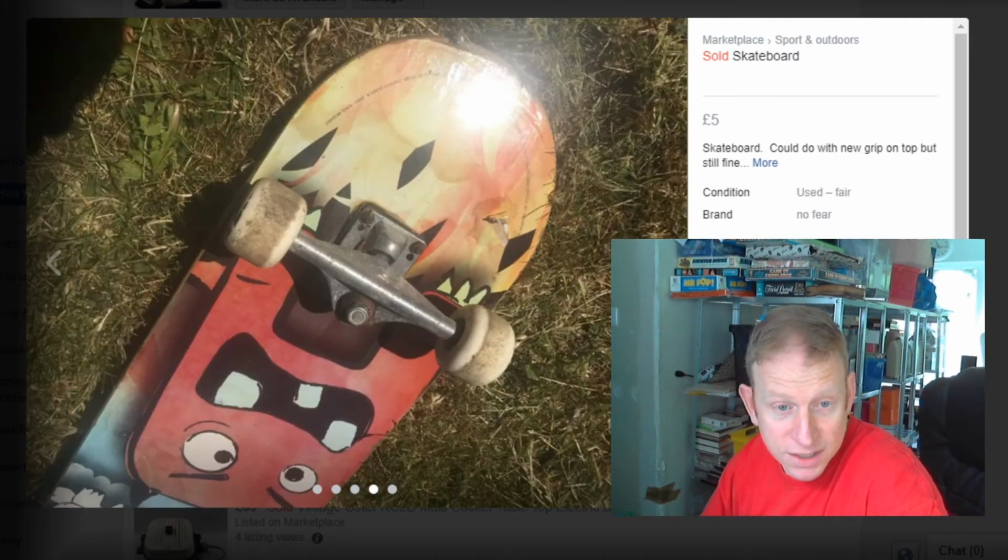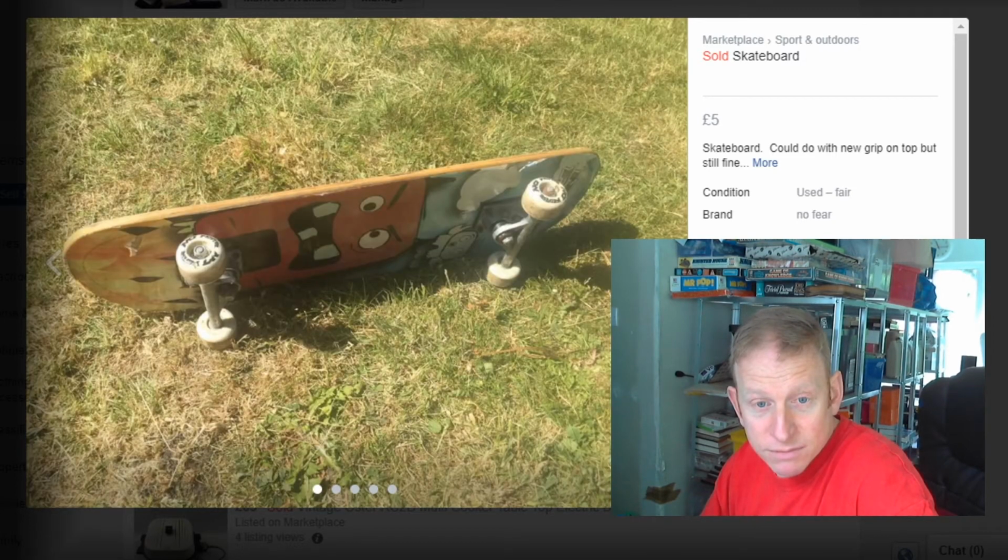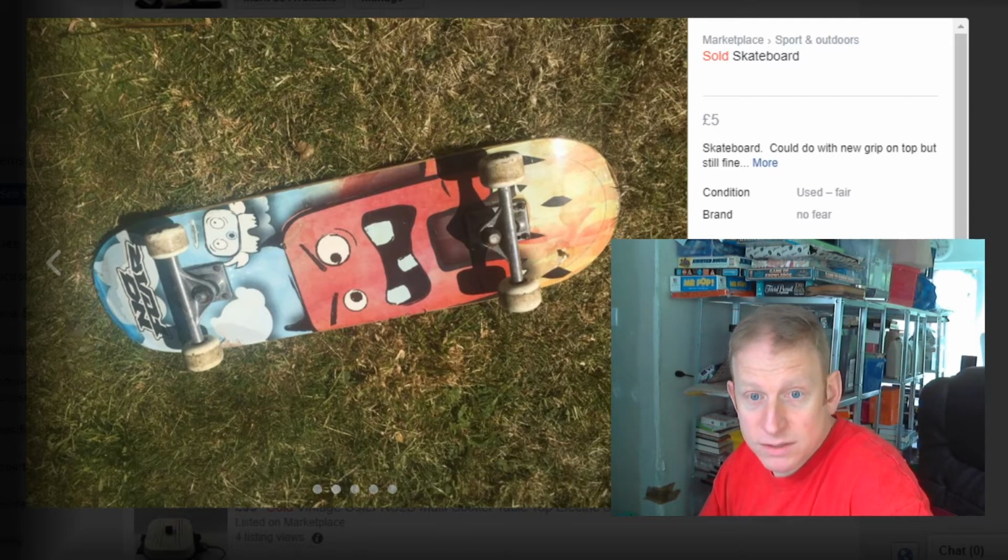I was quite surprised it actually sold, and I did get a lot of messages about this, so maybe there's something I'm missing with this, I don't know. But yeah, it's gone, and I'm pleased with the £5, and it saves me taking it to the tip.